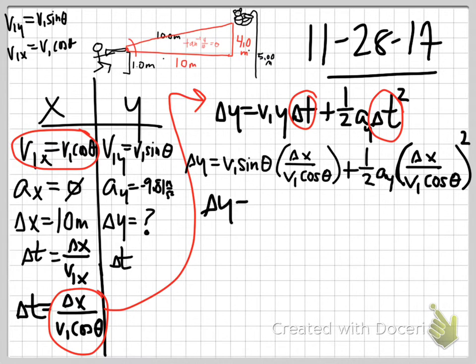So, delta y equals, well, I'm going to go ahead and multiply. I'm going to distribute the v_i sine theta across the parentheses. So I now get v_i sine theta delta x over v_i cosine theta. So I already have one nice little thing that's going to happen. I'm going to distribute the 1/2 a_y across the parentheses. I should note, we have to square everything in the parentheses and nothing that was outside the parentheses.